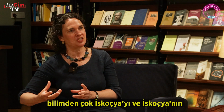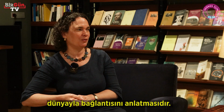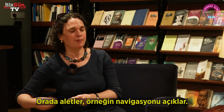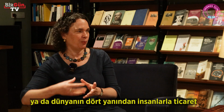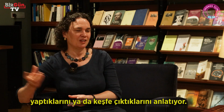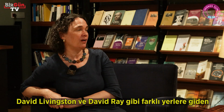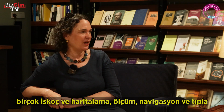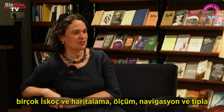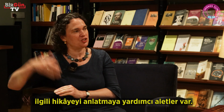So there the instruments are talking about, say, navigation. So this is how Scottish people were part of creating empire, or were trading with other people around the world, or were discovering, went out. We've got David Livingstone and David Ray and various people who are going to different parts of the world, and there are instruments to help tell that story about mapping and surveying and navigation and so on. And medicine, that story is told as it changes through time.